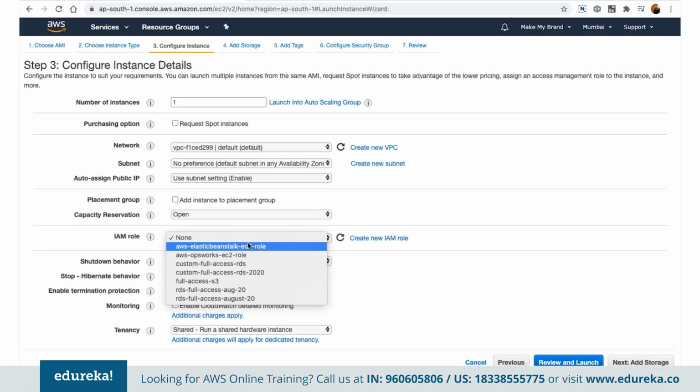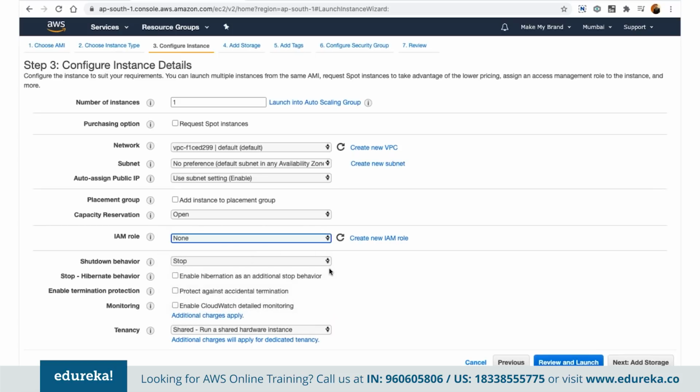Suppose we want this instance to have complete access to perform operations on an RDS instance. So we can save it as RDS, and then we can allow the access to the RDS instance for the EC2 instance that we have deployed here. And then we can define the shutdown behavior just like we define for our normal PC.